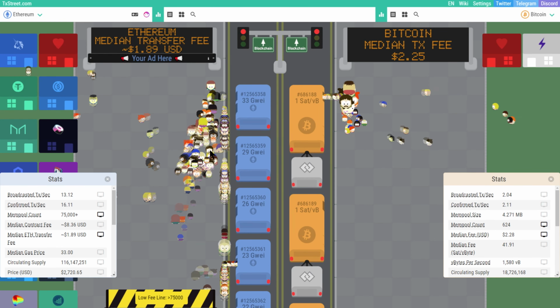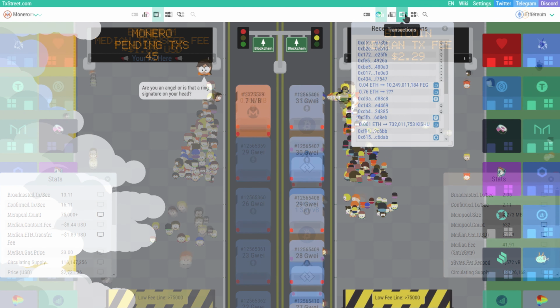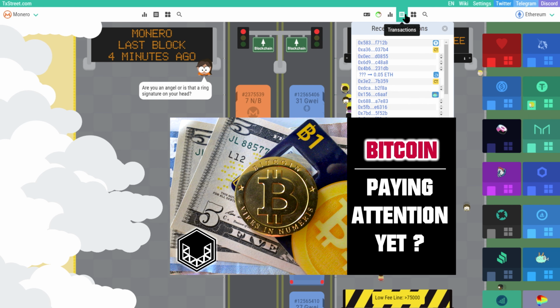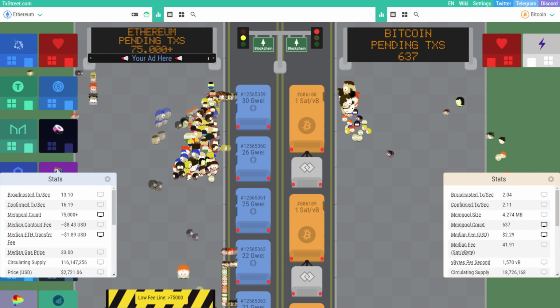And as you can see on the screen here, every character is a different size, and their size represents the amount being transacted. I've seen a lot of other blockchain viewers, including the one on the earlier video. Easily, this is my favorite so far. I would even go so far as to say it's what the crypto space really needs right now.